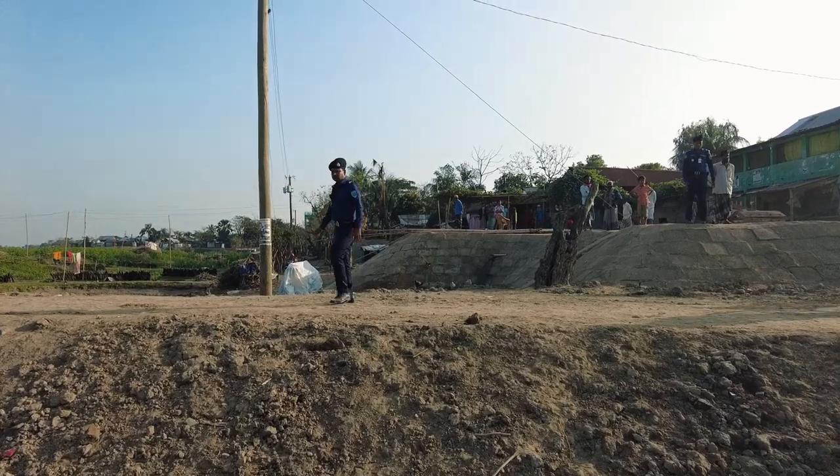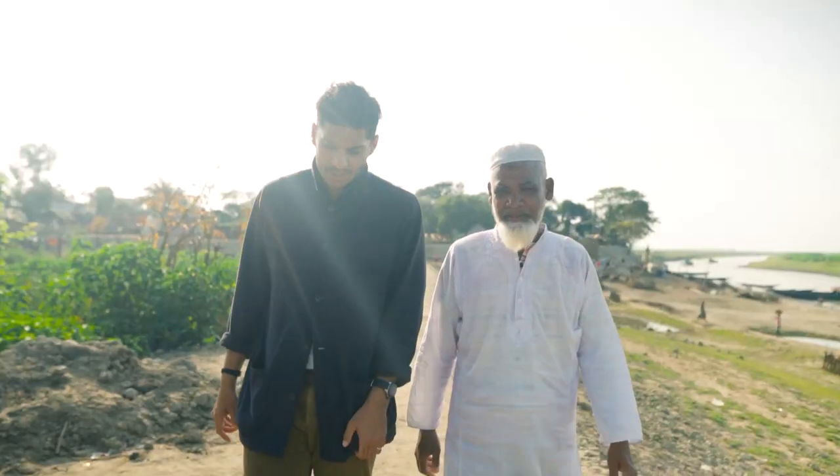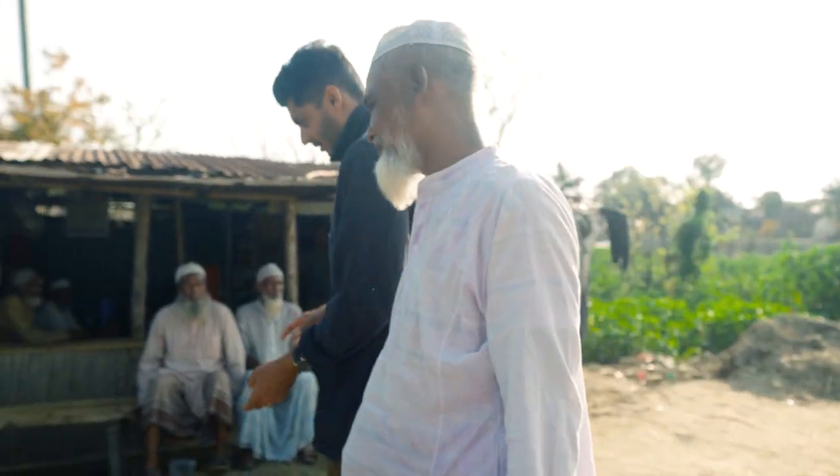A crowd gathers as we arrive, and I can't lie, it feels a bit like I'm a celebrity. But I've come to hear their story though, so it's time to listen to the village elders talk.